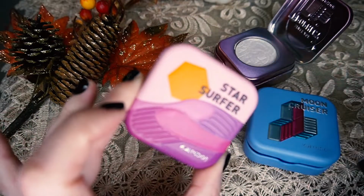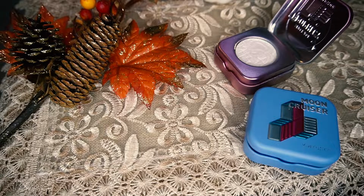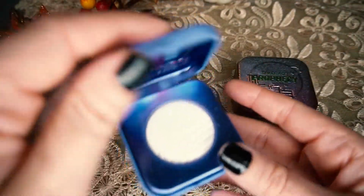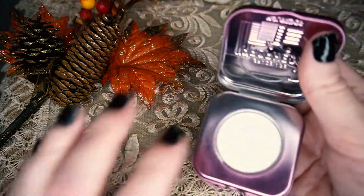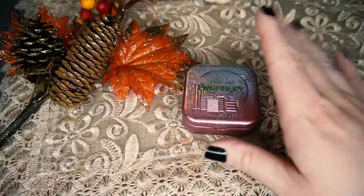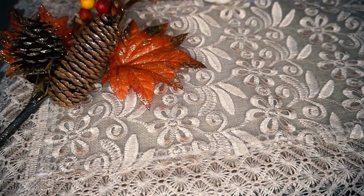This is Star Surfer, so this one will be going up on Mercari. Then out of these 2, I'm going to keep Prophecy and declutter Moon Cruiser. Those 2 will be going up on Mercari. I will swatch Prophecy for you. It's really beautiful. They were all really nice highlighters, but they're just a little too much for me. I don't wear them much. Now with 2, maybe I will make it a point to wear them.